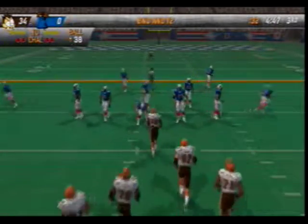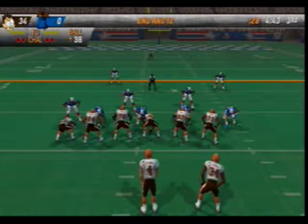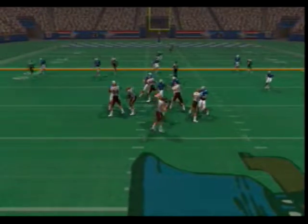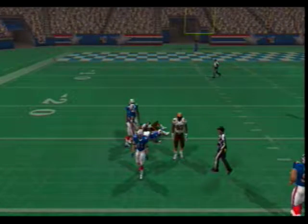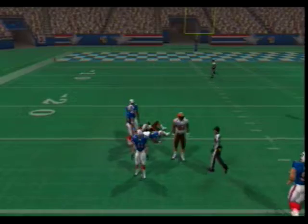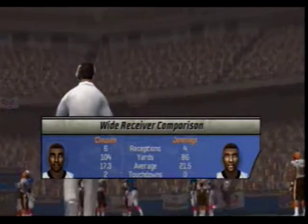Second and 12. Ball on the 38-yard line. One of us gonna make a play. Watch your man. Young back in the shotgun. Gets rid of it. Watson comes up to make the play at the 24. The coach asks a lot of this guy. He certainly performed out there today.